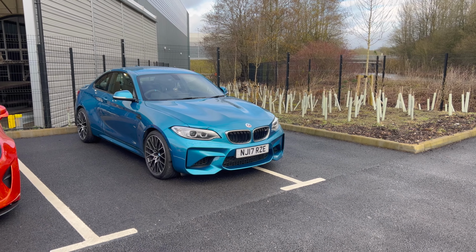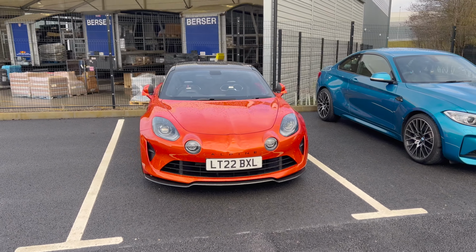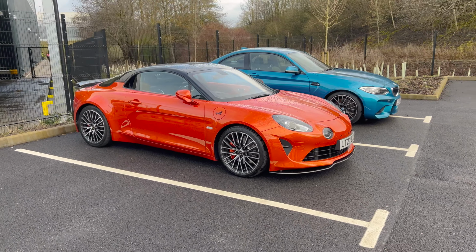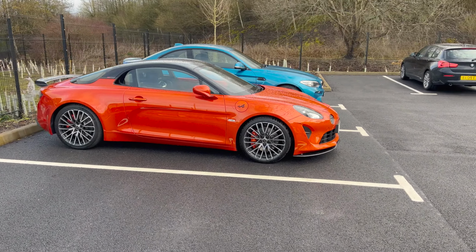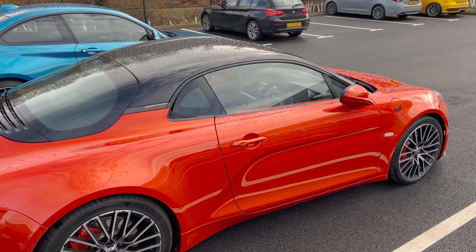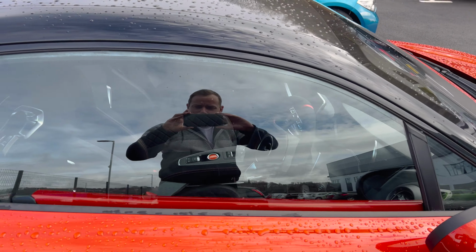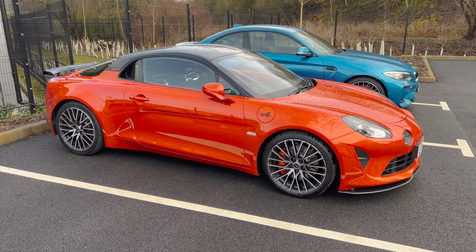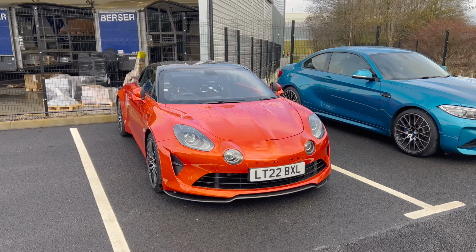And it's been replaced with an Alpine. Now the Alpine is an A110S. Has the full carbon aero kit, including carbon fibre roof. Has a full suede interior with bucket seats. It's literally like driving a baby McLaren, but it does nearly 50 mpg on a run.